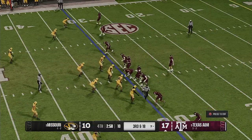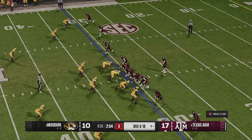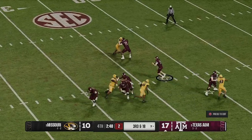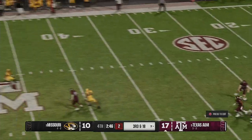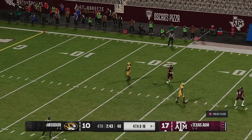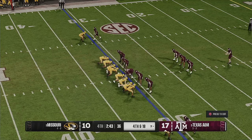The important play right here. Close game, fourth quarter, third and long. Quarterback drops back. It's a deep throw down the right sideline. Oh, and it's incomplete and very nearly intercepted. They wasted opportunity for a much-needed takeaway there.